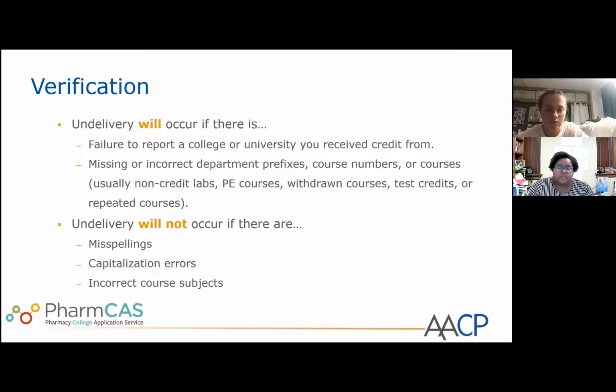So some examples that cause undelivery are going to be failure to report a college or university you received credit from, or missing or incorrect department prefixes, course numbers, or courses. And usually the missing courses are going to be things like non-credit labs or PE courses, withdrawn courses, test credits, or repeated courses, things that students might see, but they don't put it in there because they repeated it, but everything has to be put in there.